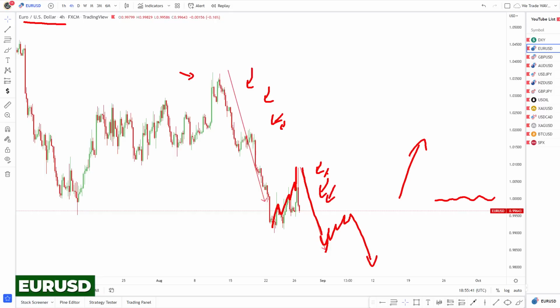So coming back to euro-dollar, we are expecting the market to fall more. But do not go on Monday and jump into the sell. Wait for the market to give you a corrective structure upwards before you look for your sell setups.